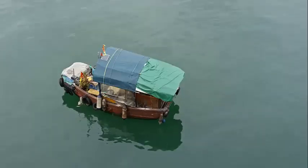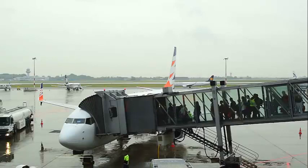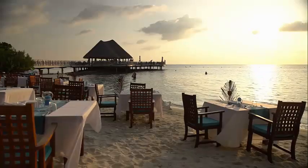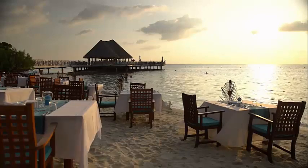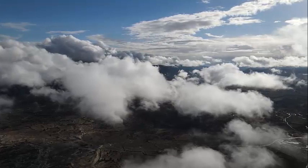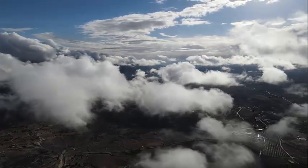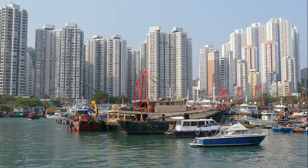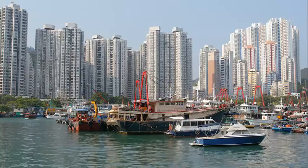Tips. Sampan rides and tours can be arranged directly at the harbor. Negotiate the price and duration before boarding. If you're interested in dining at a floating restaurant like Jumbo Kingdom, it's a good idea to make a reservation in advance. To fully experience the village's atmosphere, consider visiting in the late afternoon or early evening when the lighting is favorable. Keep in mind that Aberdeen is a working harbor and a residential area, so be respectful of the local community and their way of life.